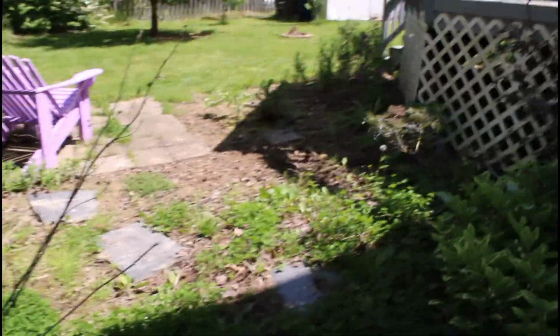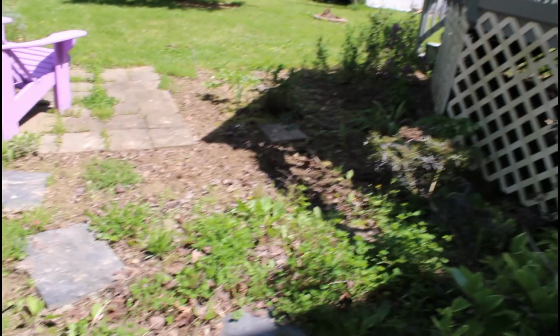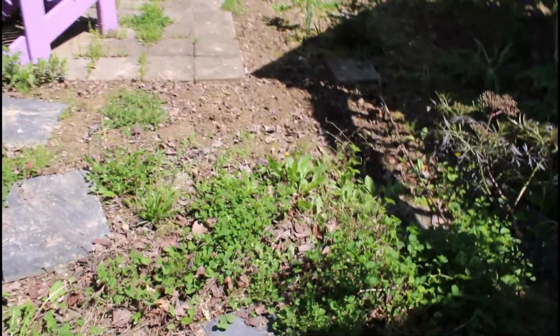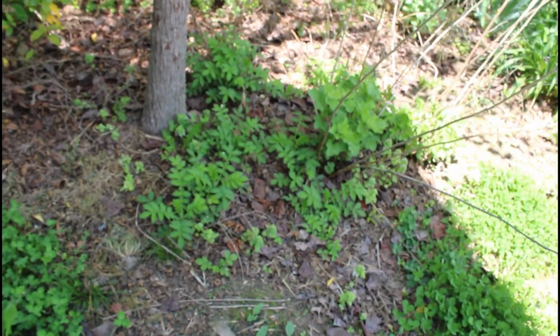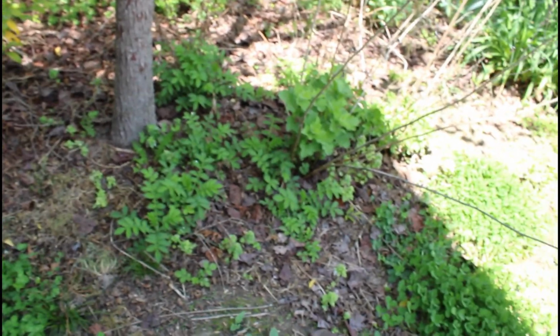So yeah, like I said, this was a bit of a longer video, but it went in a little more detail on all the things. There's so many things right now. There's also a lot of work here, a lot of stuff to be cleaned up. Look at all this clover, it's ridiculous. So all this stuff needs to be cleaned out. Maybe get some mulch down of some sort, I don't know.